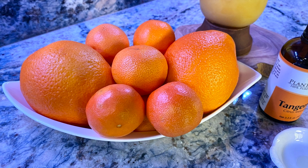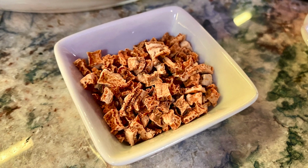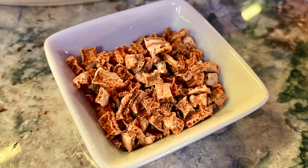Today, you can find a variety of oranges in your local grocery store for their vitamin and nutritional benefit. You can also find that dried orange rind in the herbal section of your local health store for herbal remedies. Both of these have great nutritional remedy benefits, but warrant their own episode, so let's just focus on the essential oil.